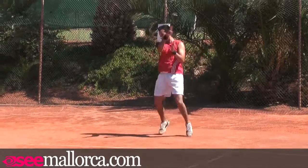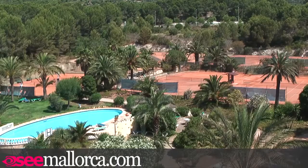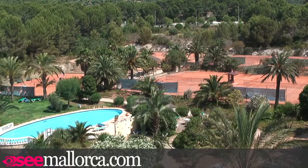A little outside of Andratx is Peguera, and here you'll find the Tennis Academy of Mallorca, home to 15 clay courts and professional coaching.